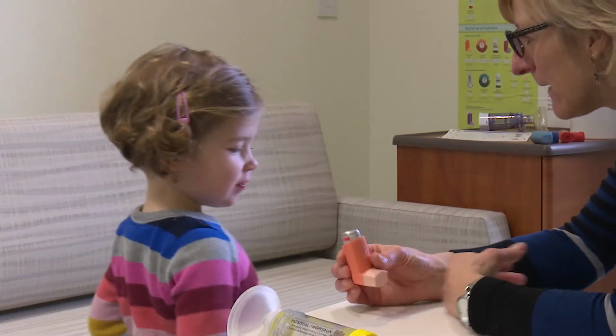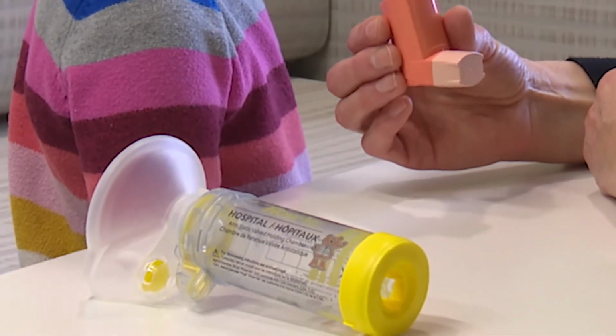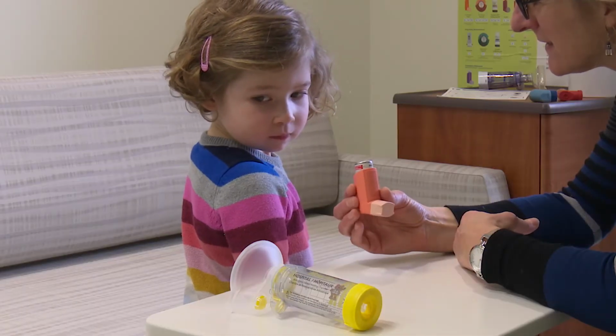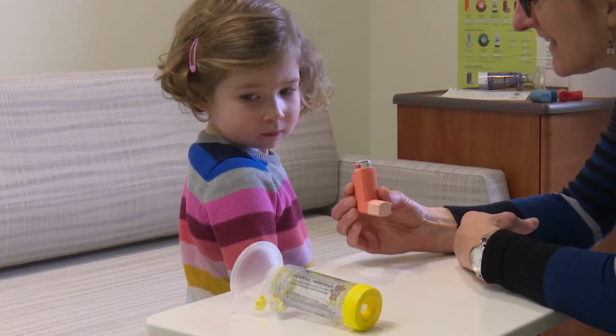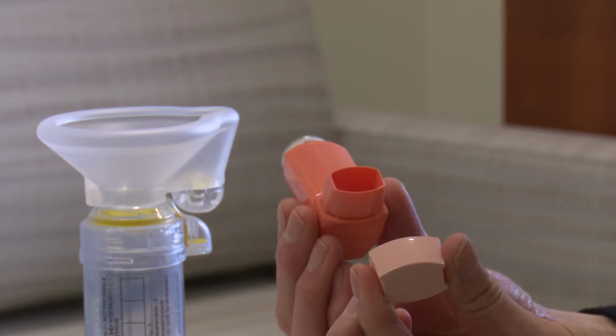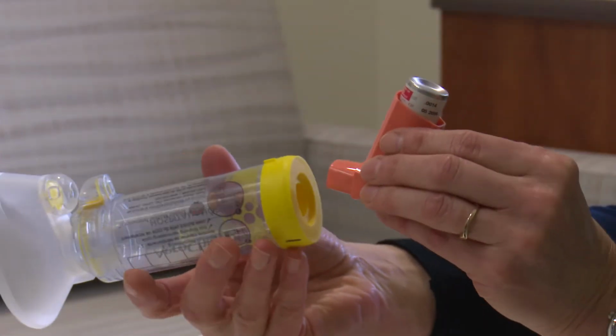Do you take your puffer every day? Your child's asthma puffers work best if used with a spacer. If your child is under 5 years old, they will use a spacer with a mask. To give your child their medicine, remove the cap from the puffer. Shake the puffer for 15 seconds, then put the puffer into the spacer.